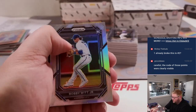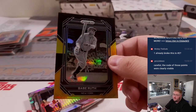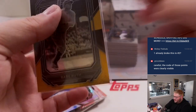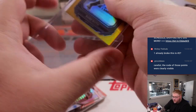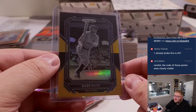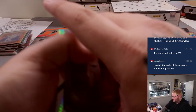And our first gold behind a silver Bobby Witt Jr. Going to be a black gold Babe Ruth. Ooh, that is nice right there. The black gold pops even more when it's a black and white card art too. The New York Yankees Babe Ruth, 3 out of 5. Little number match there too. Very nice. Congrats to Tristan. Two nice Babe Ruths in these breaks so far.